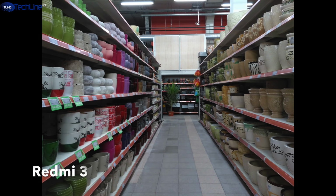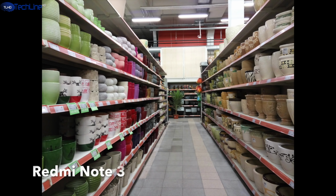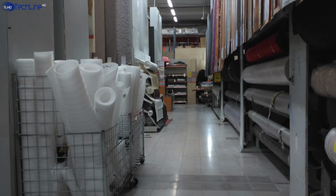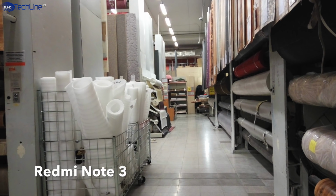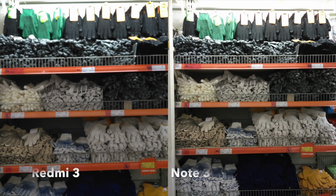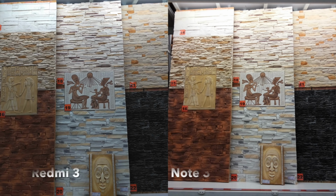It is a similar story with the indoor shots, and here the Redmi Note 3 shines in one more aspect, the dynamic range. The auto mode does a better job equally exposing the main object and the shadows of the scene. What is more, Redmi 3's camera produced a lot more blurry shots, which led to quite terribly looking photos. Finally, the Redmi Note 3 has a wider field of view, meaning that you can fit more into the shot.